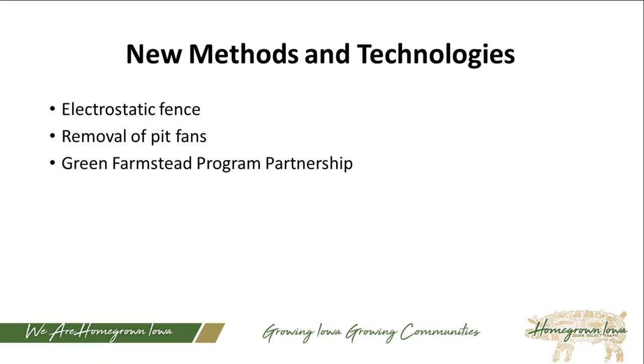So the new methods and technologies we're working on, so the electrostatic fence, which we'll have a couple slides here in a little bit to detail that more for you guys. We're actually working on removing pit fans, moving forward on our barns as another method for odor reduction, and then continuing on with the Green Farmstead program.